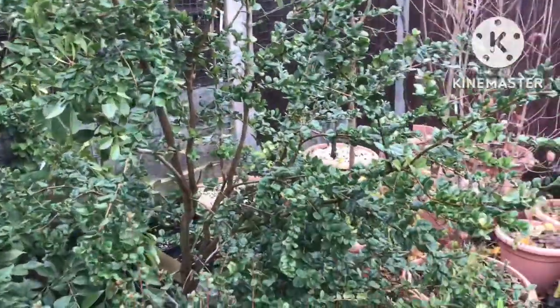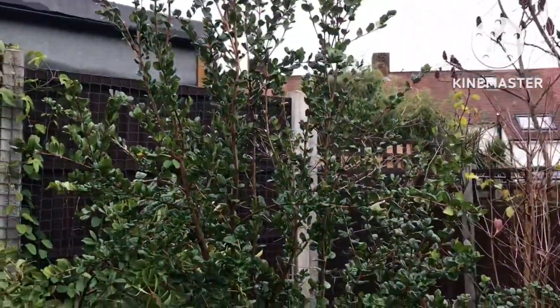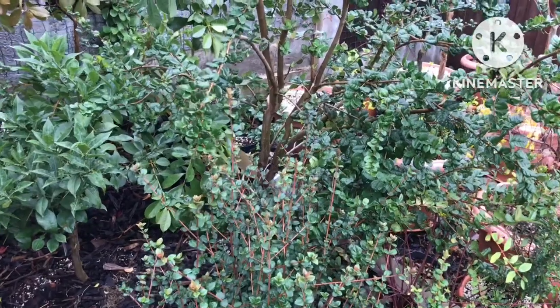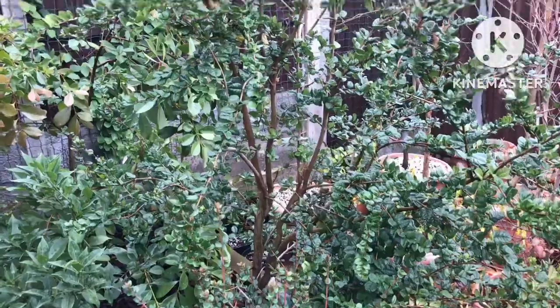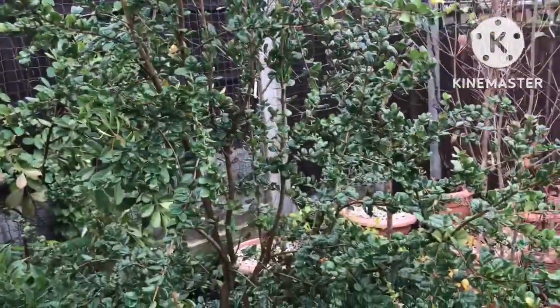I'm going to have to cut that back quite hard this winter because I need to keep it within bounds of a sensible size. Looks like it wasn't a sensible place to plant it in this raised bed. I didn't realise it was going to grow so quickly. I thought it was going to be a slow growing member of the myrtle family, so that's completely balmy.